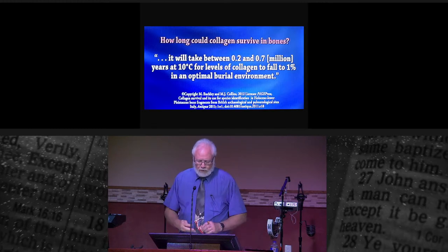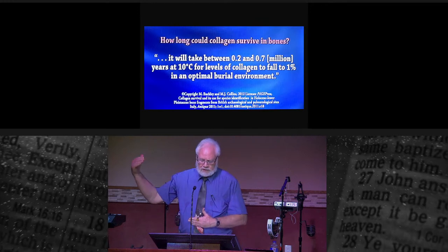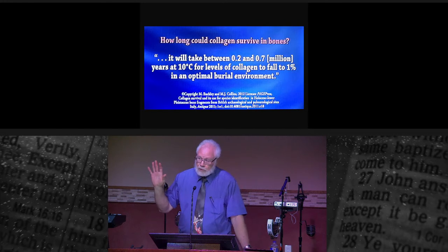It will take between 0.2 and 0.7 million years, or in other words, 200,000 to at the most 700,000 years at a cool temperature, 10 degrees Celsius, just 50 degrees Fahrenheit, for levels of collagen to fall to just 1%. In other words, 99% of it's gone, fallen into dust in that short time scale. And notice what he says, in an optimum burial environment. What does that mean? That means you've already automatically excluded microbes, oxygen, and water, which breaks things down by hydrolysis, the hydrolytic effect of water.